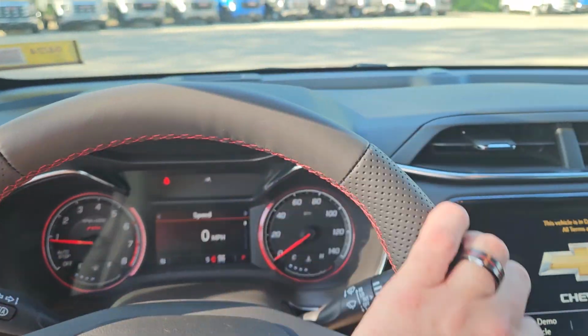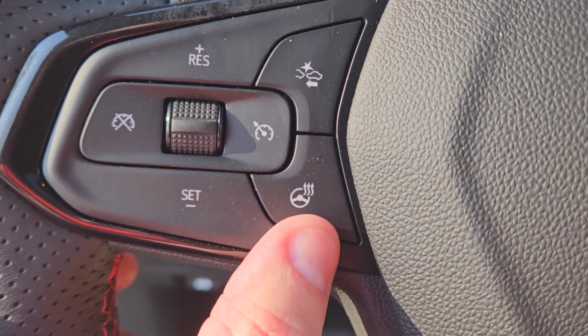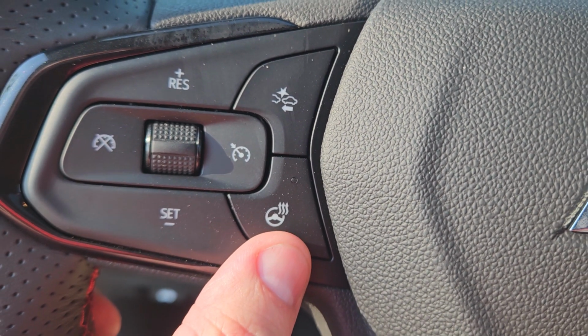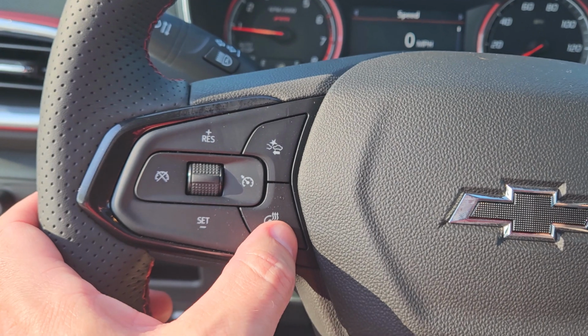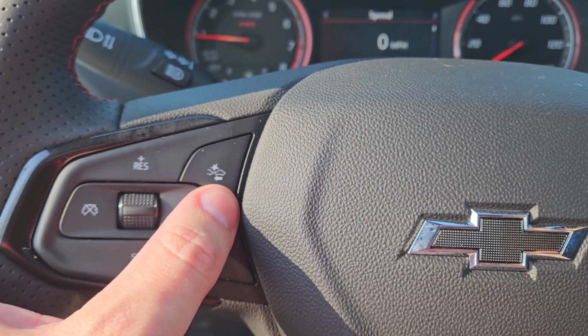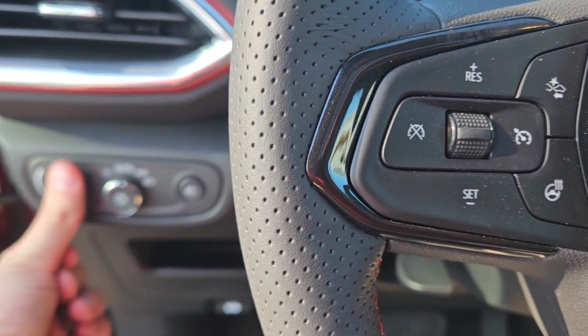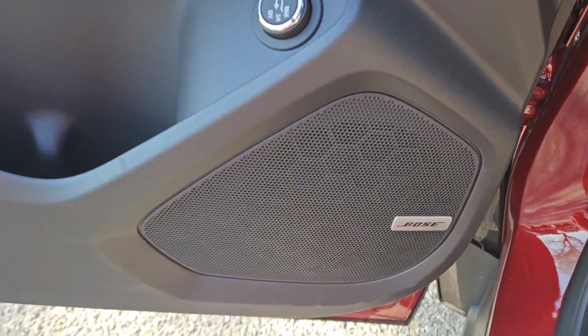This is all leather wrapped, so it feels really good. It especially feels good in the wintertime when you're engaging that steering wheel heater. That's going to come in real handy. Above that is your forward collision alert, so that'll help assist in braking in case emergency braking is necessary. You also have nice Bose speakers.